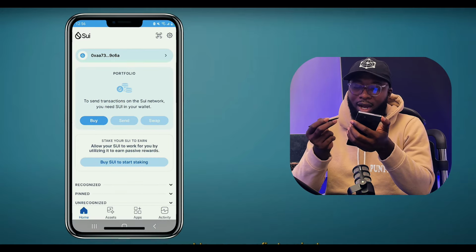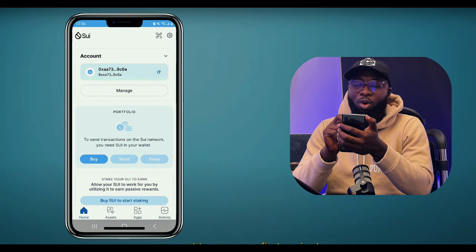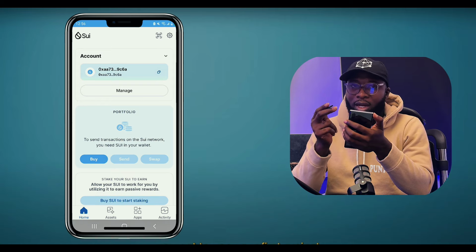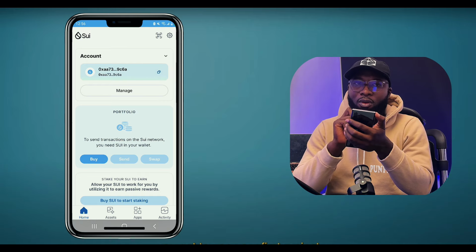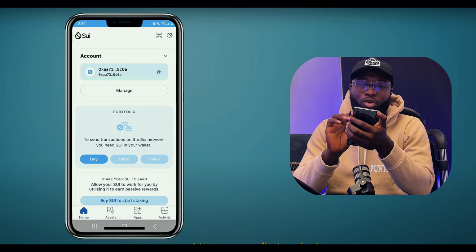As simple as that. Now up here is my wallet. What I need to do is to copy this wallet here and go to any centralized exchange like Binance or Bybit or any place I can bridge it and then forward to this place. Note, if you are sending from any of those centralized exchanges, make sure the network you're using is Sui. And once you've sent it here, then you are good to go.